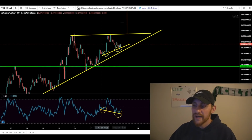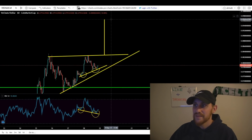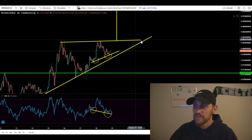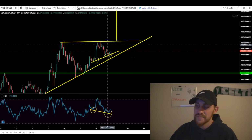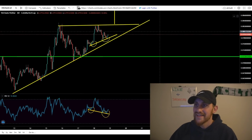But on the 1 hour, it looks like we could be pumping to the upside in the short term here, guys. So watch out for this bullish divergence and the breakout to the upside to about 96 cents if and only if we break this resistance line, which stands at about 82 cents approximately. If we break that, we could be going up to 96 cents. Like I said, guys, that's the hourly chart.